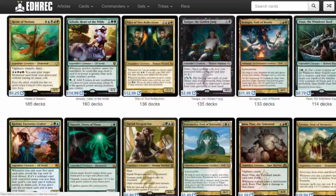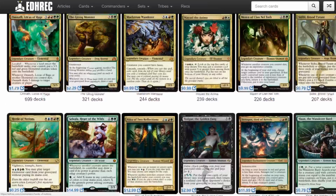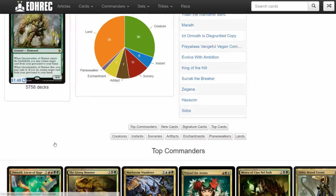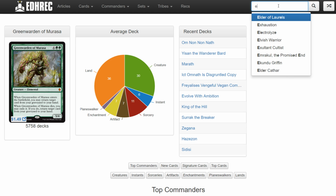And I've run it in Animar. I'm surprised there's not more. Yep, Animar's here. Rashmi. I think I have a copy of it in Momor Vig as well, as it's a great way to interact with your own graveyard. Any sort of other flicker-based strategy is great with Greenwarden of Murasa too, like Restoration Angel, things like that. Again, it's just the big brother to Eternal Witness, which is actually one of the most played cards in the format. So here's Eternal Witness.